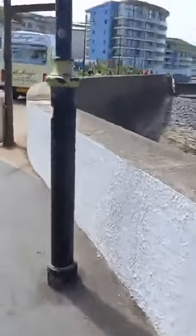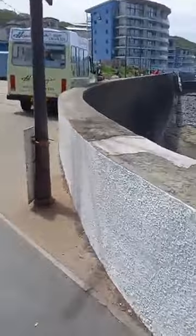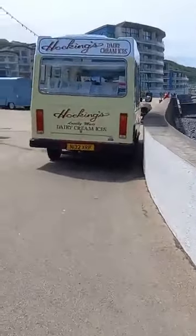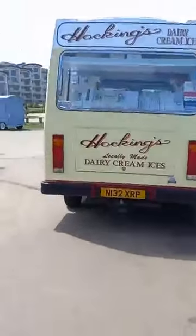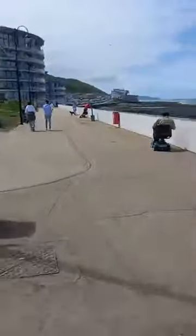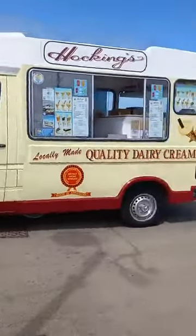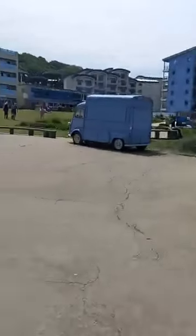So someone else says, watching from Northamptonshire. I think that says Joyce Cooper. Oh, that's nice to have you watching, Joyce. It's great to know that people are watching from around the country, not just in Devon. And there we go, there's the second Hockings van. I think there might be 11 of them in total dotted around North Devon, but we've usually got around 3 of them in Westward Ho, and there's the second one. No queue again.